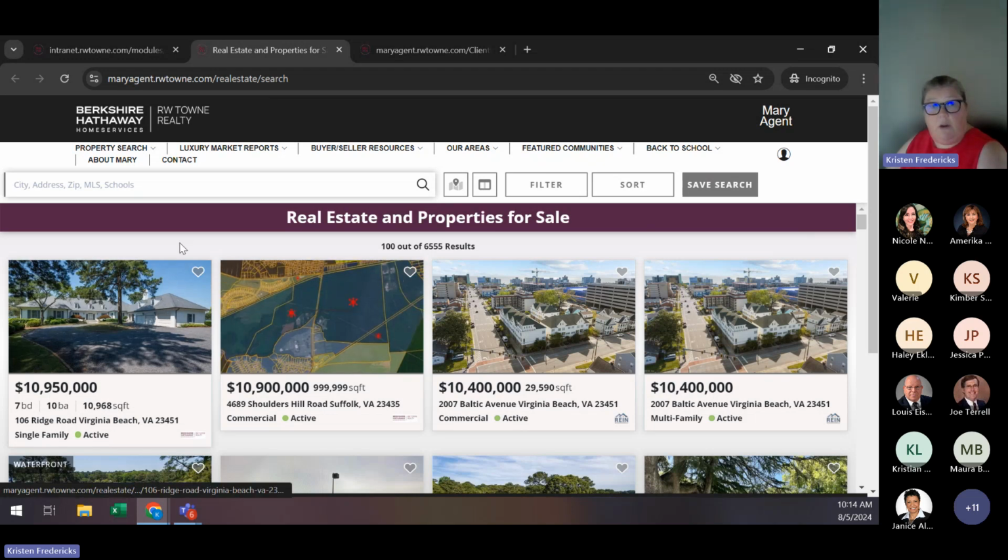And this is where we're going to go ahead and start to put in some information. We can put things in like city or a zip code or school district, and then we can go ahead and start to filter things down. So I'm going to do a couple of saved searches today just so that you can kind of see what they look like. Won't spend a ton of time here, just because you can go in and set yourself up and experiment in order to get the feel of how to do this.